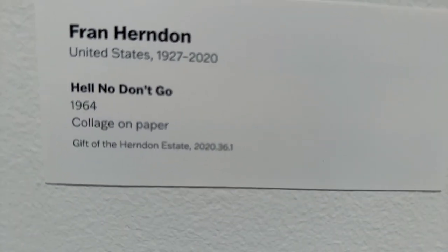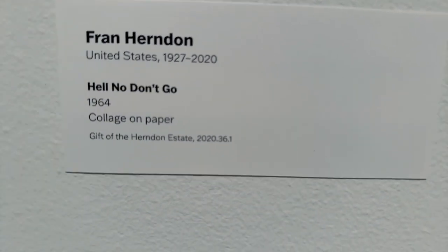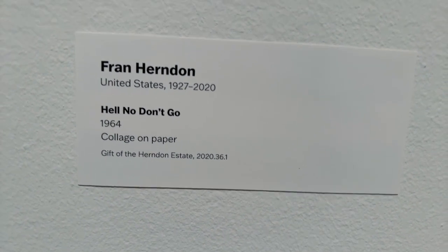Hell no, don't go. 1964, Fran Herndon. Died in 2020. What a year to die. Maybe Fran got COVID, but in Fran's memory, we see these pictures, collage. The question is, who are these people? What are they doing? I'm sure there's a story behind these faces that she might have wanted to tell.